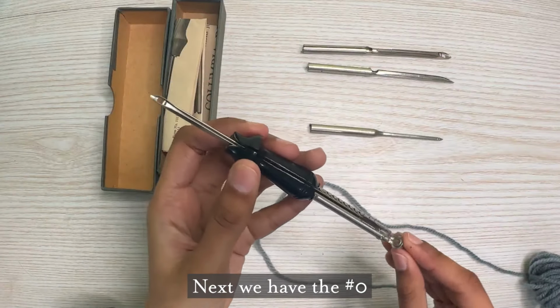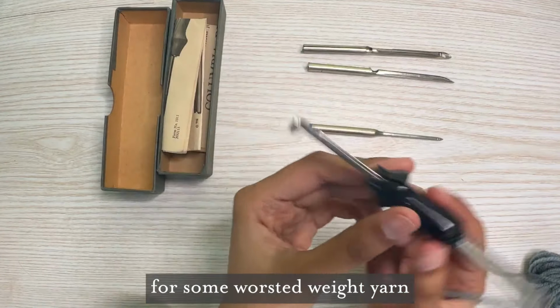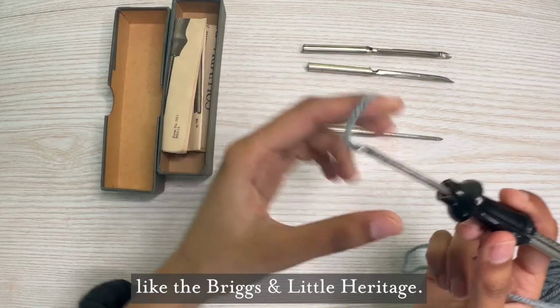Next, we have the 0, and this would be the perfect needle for some worsted weight yarn, like the Briggs & Little Heritage.